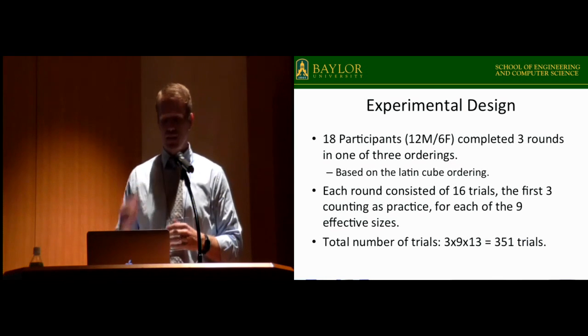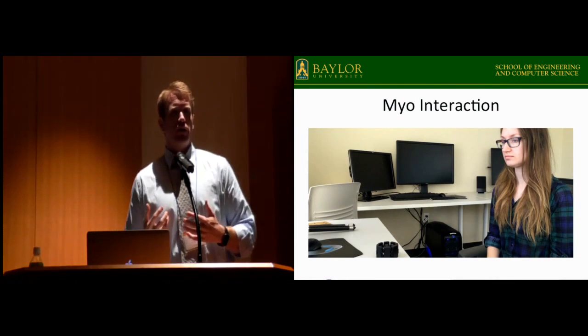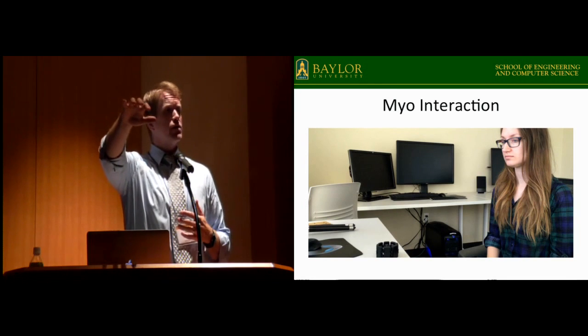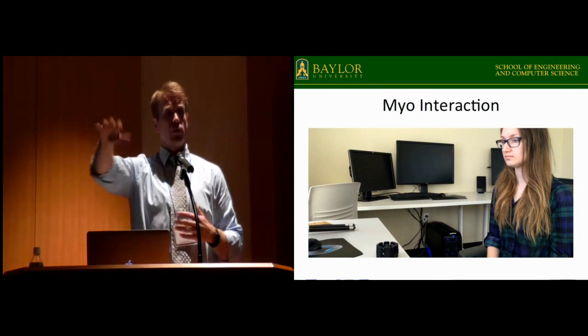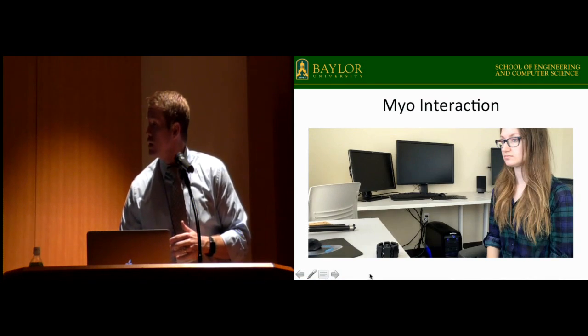The nice thing is that we used a Myo, and the Myo allows the user to not only do a non-rested gesture, where you can hold out your arm and do what we call a gorilla arm, like so.